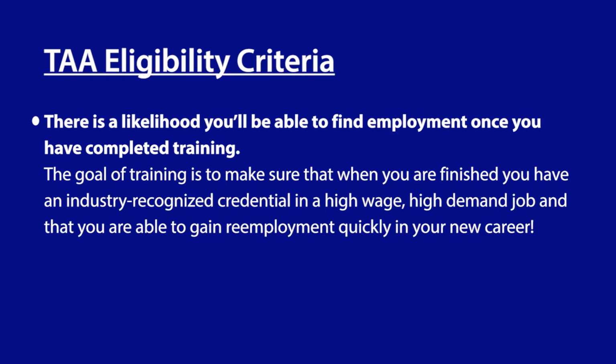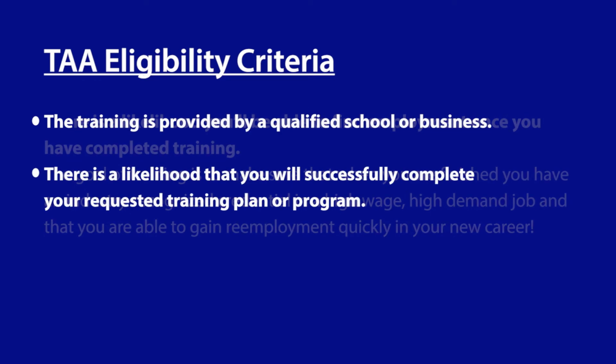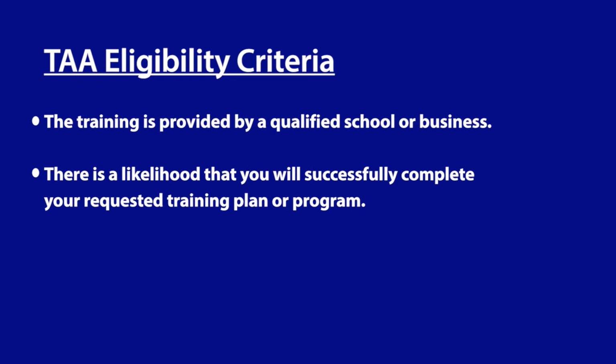The goal of training is to make sure that when you are finished, you have an industry-recognized credential in a high-wage, high-demand job, and that you are able to gain re-employment quickly in your new career. The training is provided by a qualified school or business, and there is a likelihood that you will successfully complete your requested training plan or program.